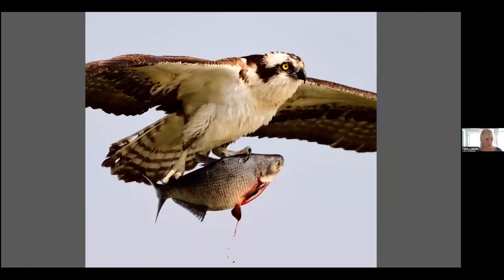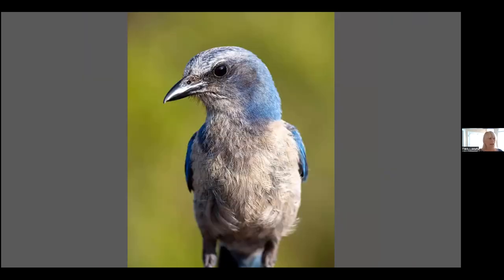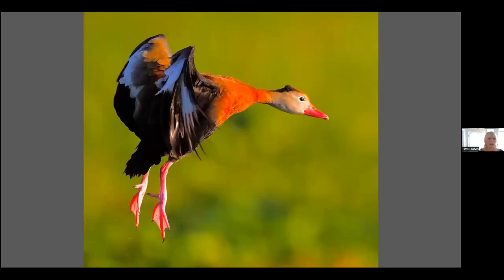Vampire osprey, osprey with shad, Lake Eustis. I did not know that vampires came out in the daytime. A thoughtful scrub jay, Florida scrub jay, Crookshank Sanctuary. Whistling duck liftoff, black-bellied whistling duck, Orlando wetlands.